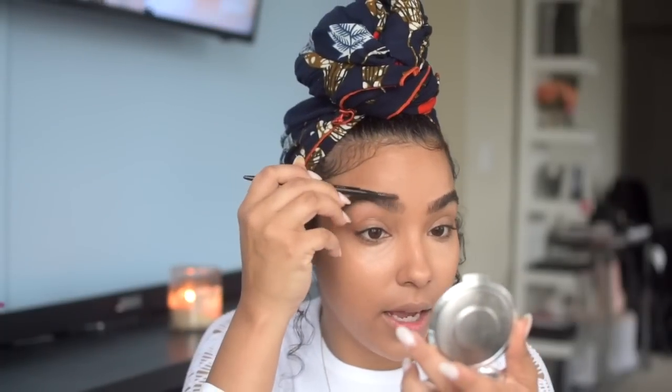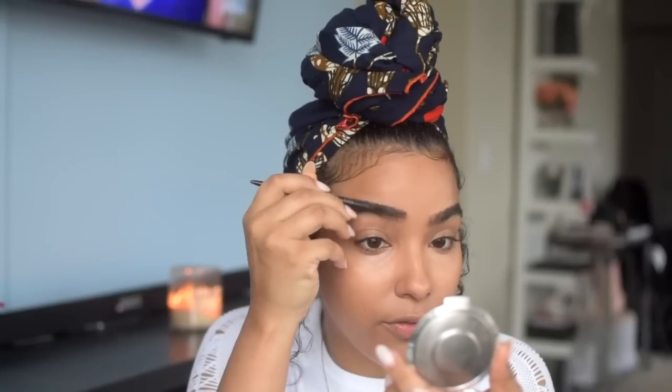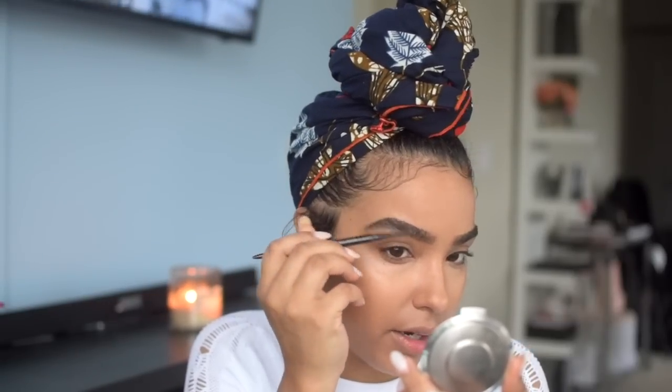I'm also in this phase right now, you guys, where I'm completely allowing my brows to just grow out, and they get kind of crazy from time to time, but I kind of like this unruly look. I haven't gotten my brows done in probably a month, and I've just been plucking them or cleaning them up myself, and I'm kind of liking the journey of it, you know?